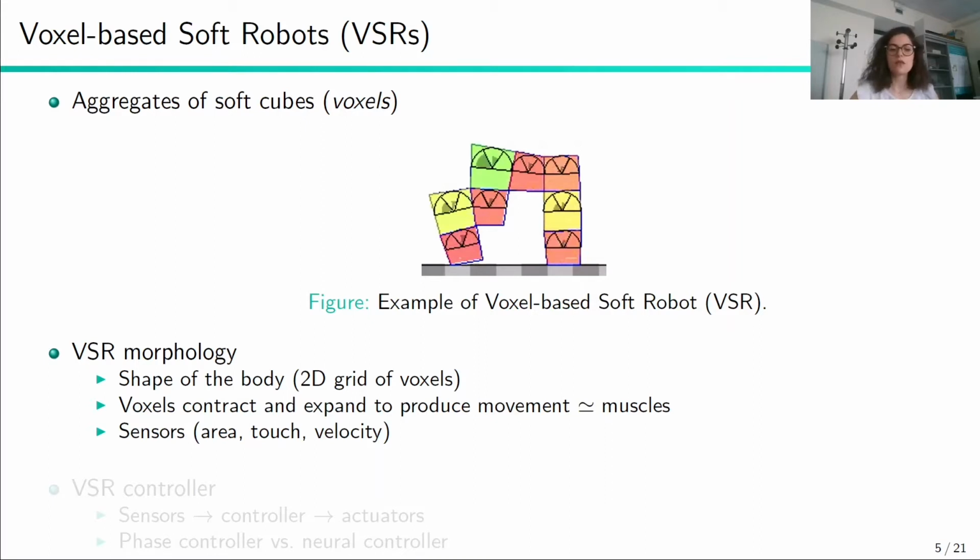Then, concerning the morphology, we need to describe the movement of these agents. That happens because the voxels can contract and expand, similarly to biological muscles. And last, concerning the morphology, we have the sensors that allow the robots to perceive themselves and the environment surrounding them. Then, of course, we have the controller, because a robot without a brain does not do anything meaningful.